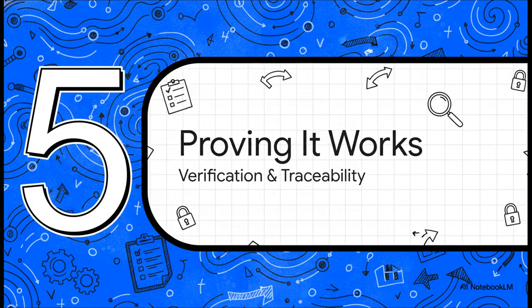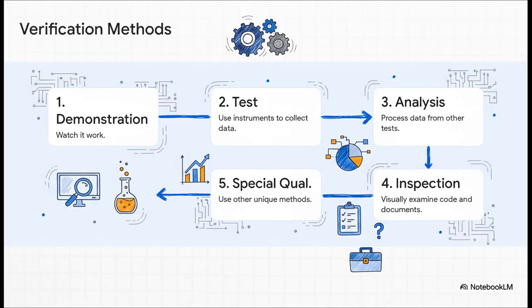And that brings us to the final and, perhaps, the most critical piece of this whole puzzle. After you've created this incredible, detailed blueprint, how do you actually prove that the final product matches it perfectly? For every single requirement in this massive document, you have to specify how it will be verified using one of these 5 methods. For a requirement like the indicator light must turn green, you can use demonstration. You just look at it. But for something like the response time must be under 50 milliseconds, you're going to need a test with special equipment. Nothing, and I mean nothing, is left to chance. Every single claim is proven.